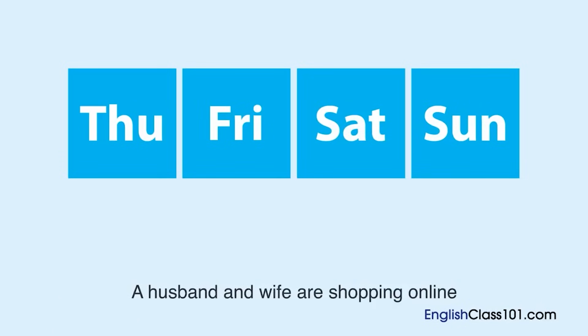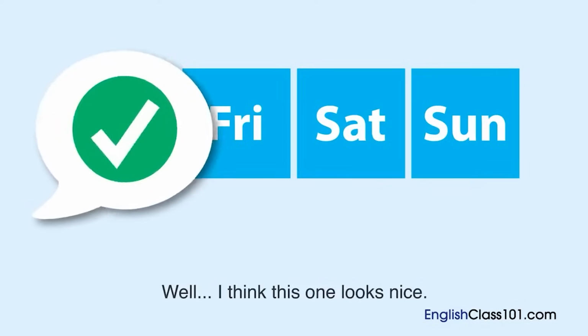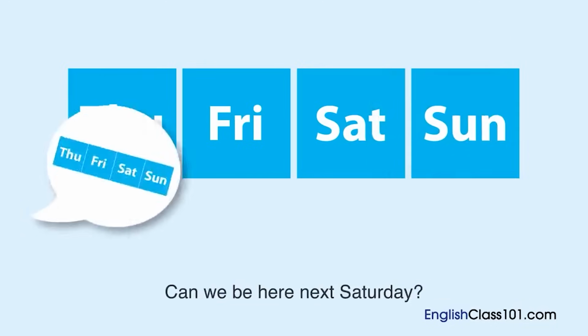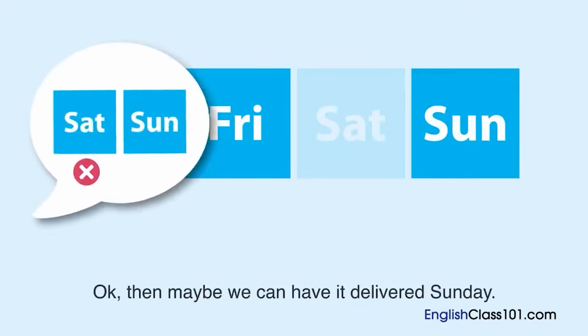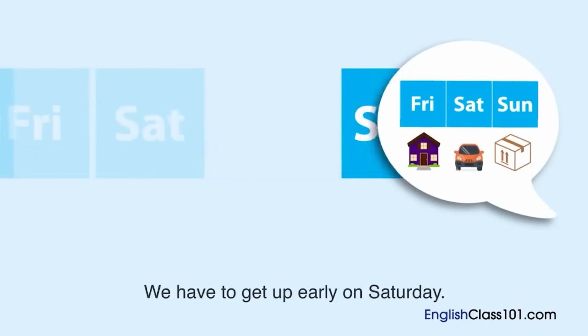A husband and wife are shopping online. When will the vacuum cleaner be delivered? Which vacuum do you like better? Well, I think this one looks nice. Yeah, it does. It'll take 3 or 4 days to deliver. Can we be here next Saturday? No, we're going to play golf Saturday morning. Okay, then maybe we can have it delivered Sunday. Sounds good. Hey, let's remember not to stay out too late Friday night. We have to get up early on Sunday. I know.